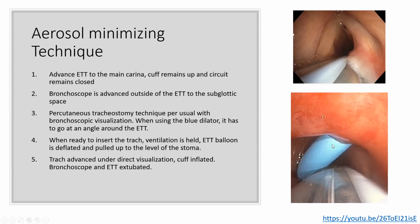The one downside is this is the blue rhino dilator. It would have to go at an angle, which is at risk of causing injury to the trachea itself because of the limited space. And number two, if we have patients with larger bore ET tubes, like a Shiley 8 or 7.5, and with a small tracheal aperture, it may prove difficult to do so. And so once you do all this, right before you're ready to introduce the tracheostomy, you can withdraw the ET tube and introduce the tracheostomy, to minimize any aerosolization. There's a YouTube video that NYU has posted outlining all of this.